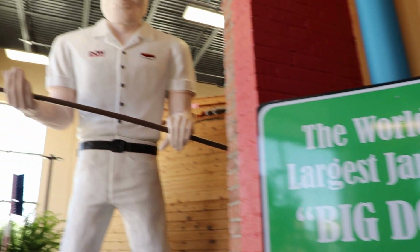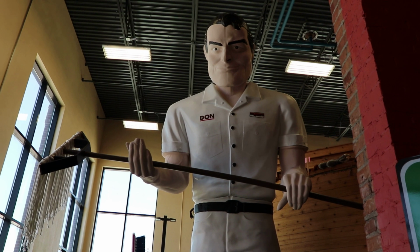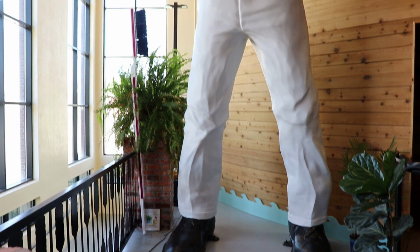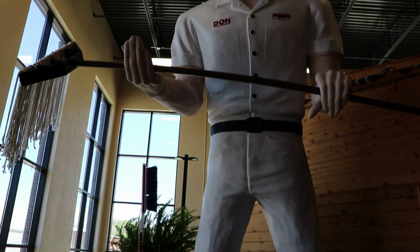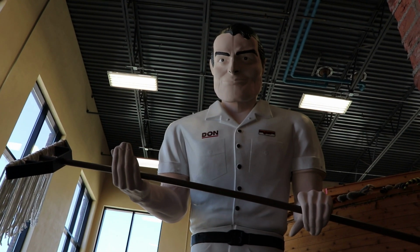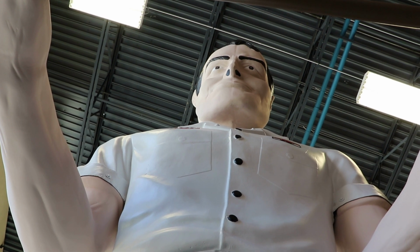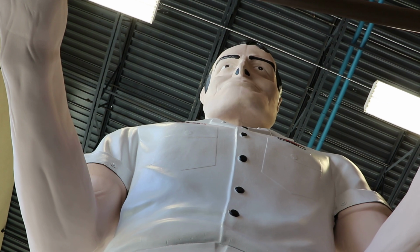For me, this is the highlight of the Museum of Clean. Big Don, the world's largest janitor, at 22 feet tall. He is a muffler man, who originally stood in Nampa, Idaho at a gas station. He was a cowboy muffler man who wore a Stetson hat and carried a rifle. In the early 2000s, he was moved from Nampa to Montana and stood outside of Fort Rockville Casino. Then in 2016, he was sold to Don Aslett and received a full makeover into a janitor.